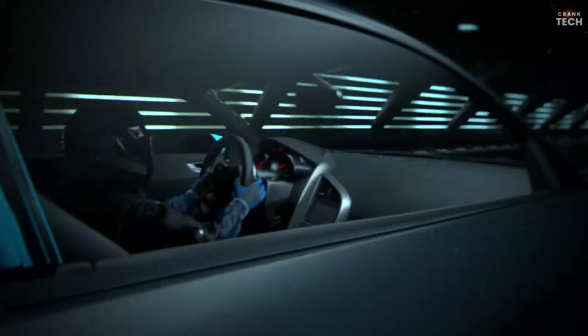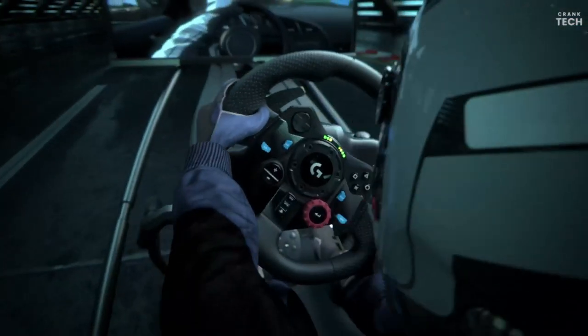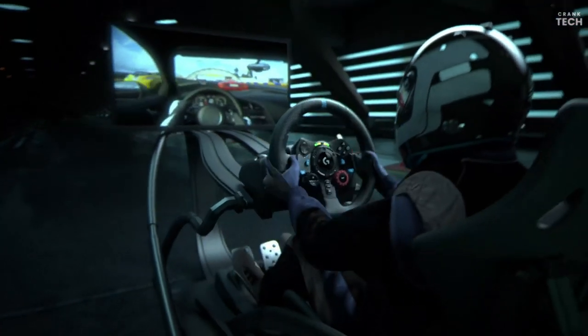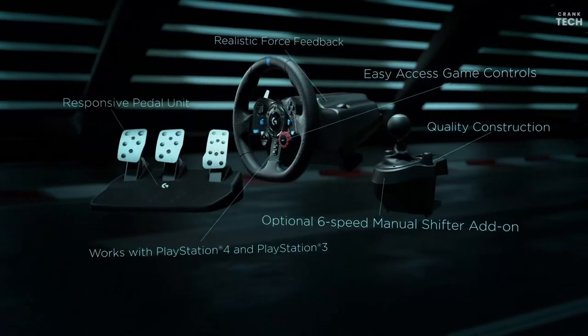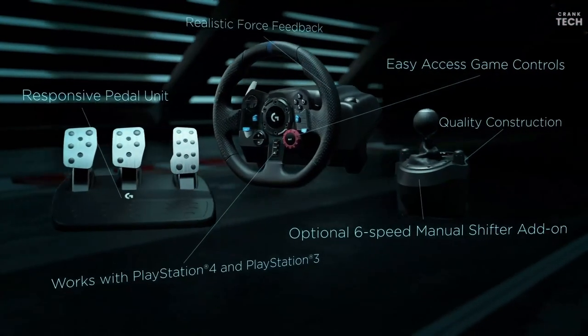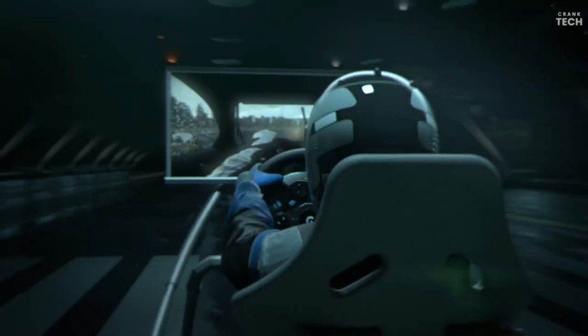The build quality of the G920 wheel is outstanding. The solid steel ball bearings and stainless steel paddle shifters give it a durable and premium feel. The leather-wrapped steering wheel offers a comfortable grip and enhances the overall racing experience. If you're looking to take your racing games to the next level, this wheel is a must-have addition to your gaming setup. Rev your engines and feel the adrenaline rush with the Logitech G920 wheel.